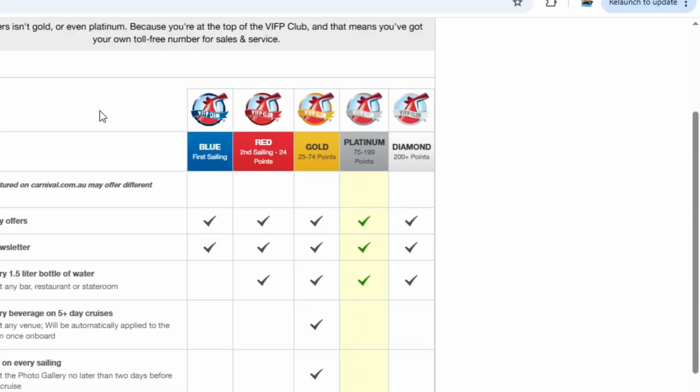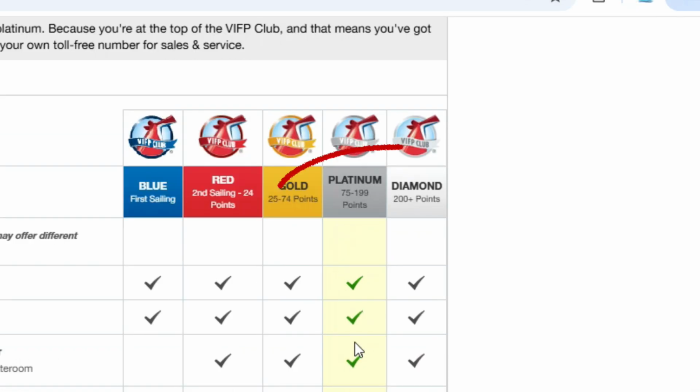This loyalty program is free to join, and how you gain loyalty points is for every day that you cruise, you get 1 point. And there are 5 different levels in the program. There is blue, red, gold, platinum, and diamond. To hit platinum, you need 75 points, which is 75 nights at sea.